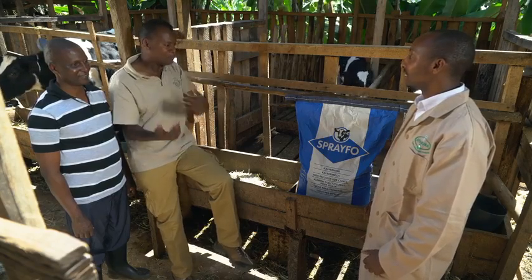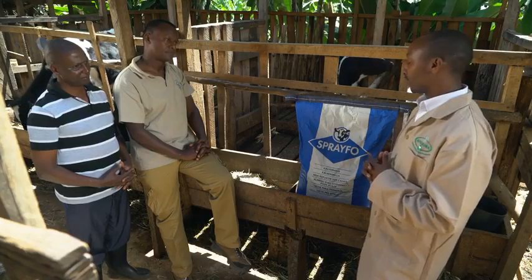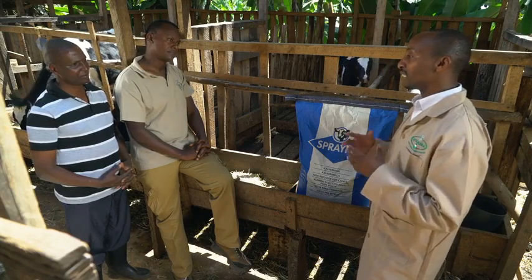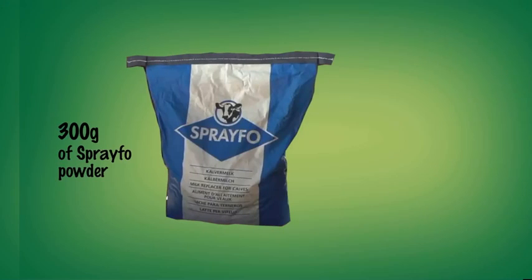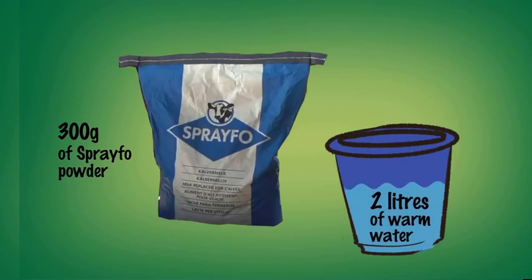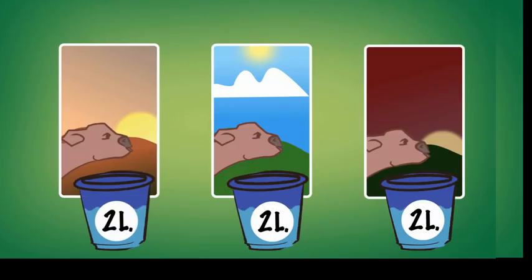Wilfred, yes. How does Timothy use Spray 4? So we start introducing the calf milk replacer, which is Spray 4, from day 4. So we are saying you're actually supposed to feed at least 3 times in a day at a temperature that the calf can actually consume, because we are basically replacing milk. Mix 300 grams of Spray 4 powder in 2 liters of warm water. Feed the calf 2 liters 3 times a day.